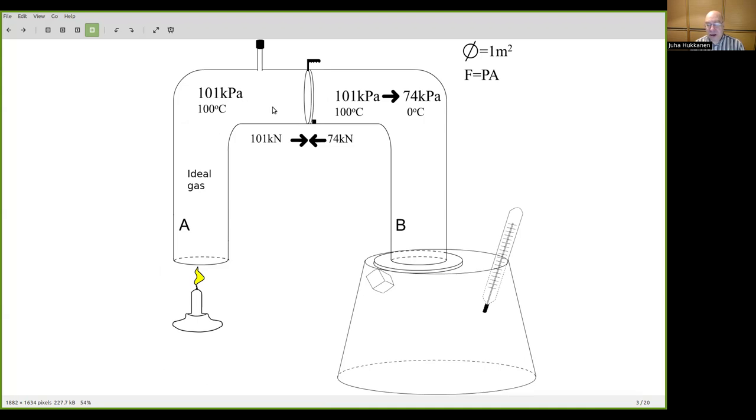Then, when you close this valve plate here, you will still have this pressure and temperature on this side, and you will have lower pressure when you cool this side. So let's assume that you cool this side to 0 degrees Celsius, that's 273 degrees Kelvin. The pressure at this side will go down to 74 kilopascals. So there will be 74 kilopascals pressure pressing this plate from this side, and there will be 101 kilopascals pressure pressing from this side.